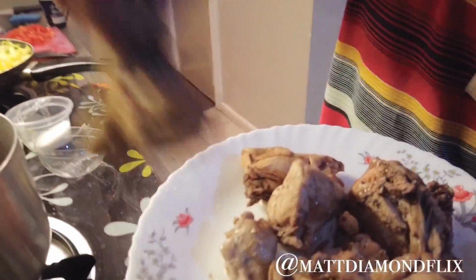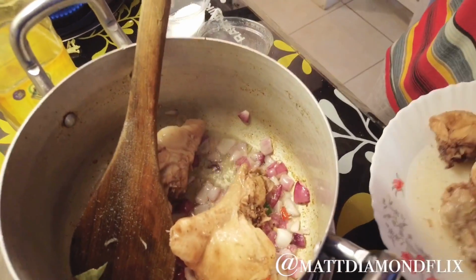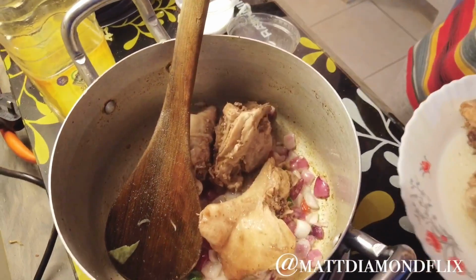And before I stir the chicken, I'm going to make sure that the onions and pili pili have enough time to cook on the bottom.